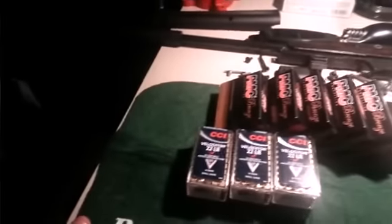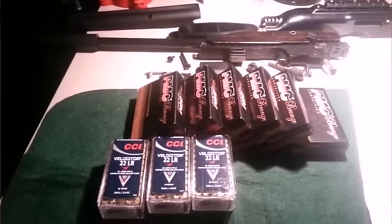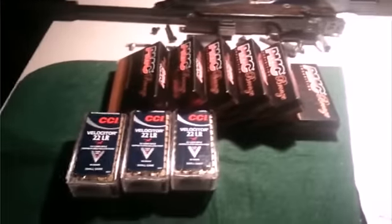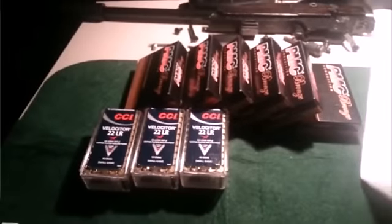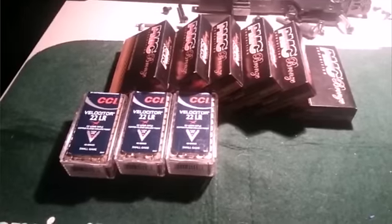I built this little table. I had some spare stuff laying around, so I got a lot of gun work to do. I'm going to be putting together this AR here soon. I got a nice little bench vise that I'm going to fasten to this table somehow. So yeah, I'll be doing most of my ammo score videos and general videos on this table.